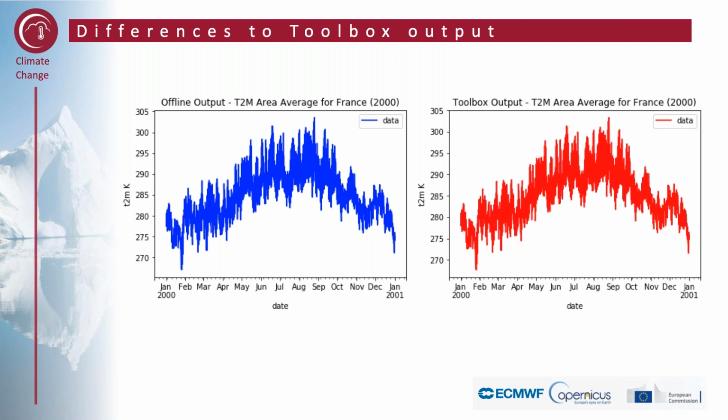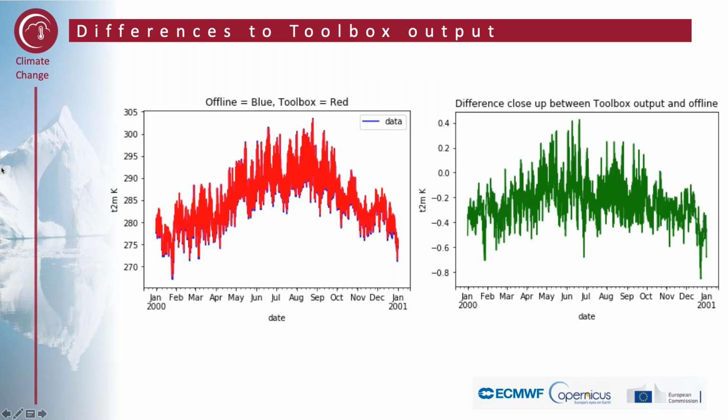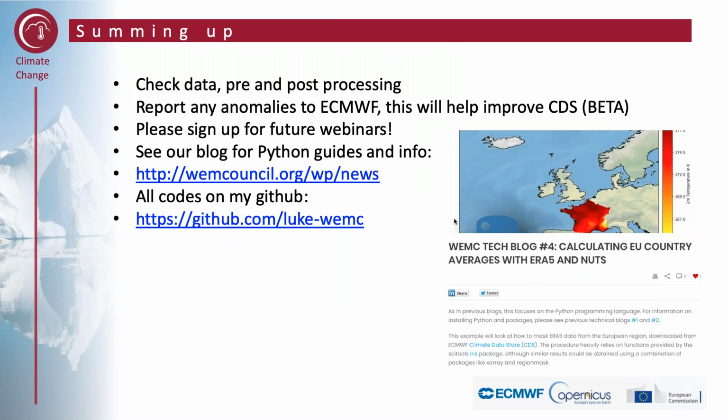But when we examined much closer, we could see that they're ever so slightly off when we compared one dataset to another. So you can see one overlay on the other. There is a 0.404 difference in some parts between the toolbox output and our offline output. So again, this was a good opportunity to feed back to ECMWF and help improve the system.